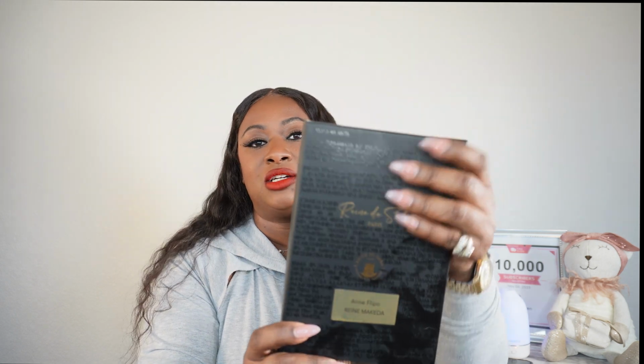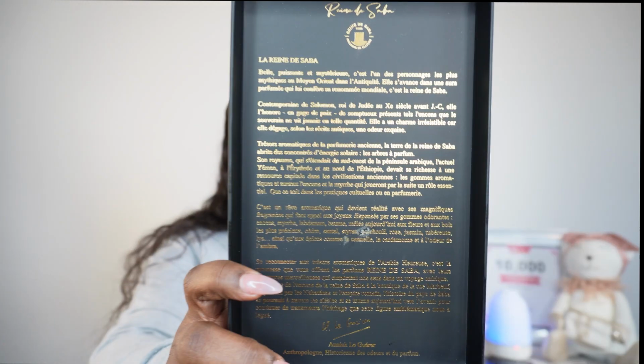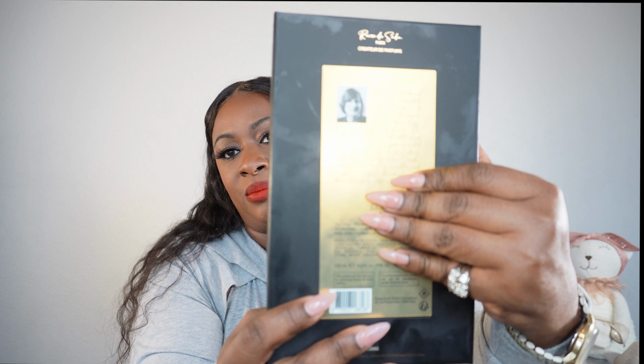Now, I'm used to getting luxury packaging and stuff like this, but I felt like I was opening a purse. I really did, the way it was packaged, so beautifully done. The history, you have the packaging. Each fragrance also has its own master perfumer that does this one. This one is by Anne Flipo, and this one here is Reine Makeda.